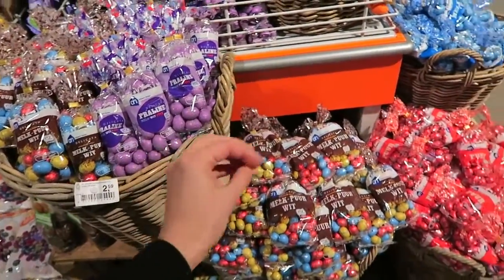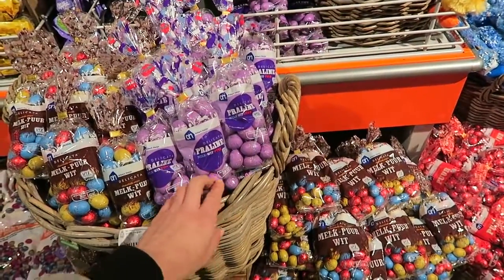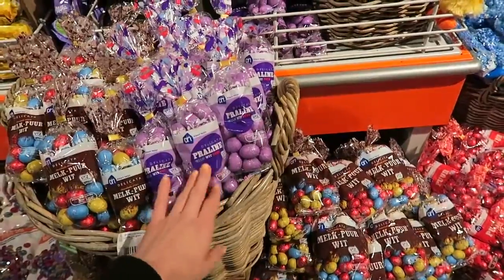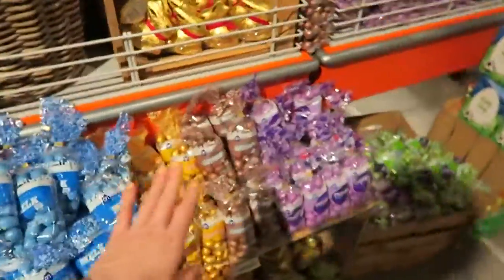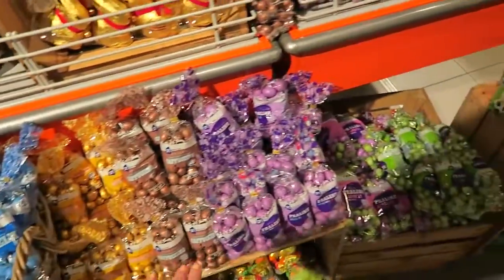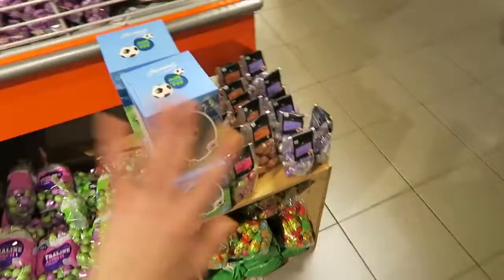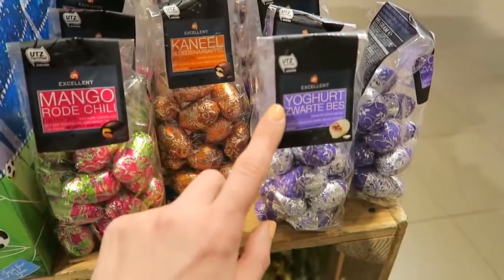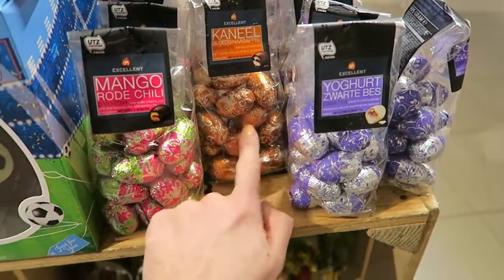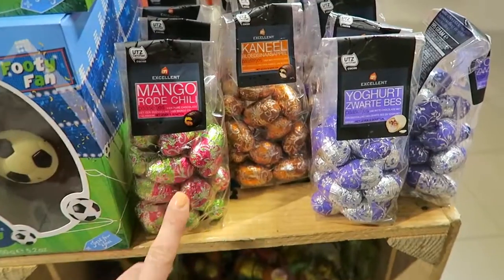So we have the solid chocolate ones, but we also have the hazelnut cream filled ones, and then these are also just solid, but you have a cappuccino version, and then there's all kinds of mixed varieties. So I have to show you this. We have yogurt, blueberry, cinnamon. This one. Oh, these are so good. Mango red chili. These are also very, very good.